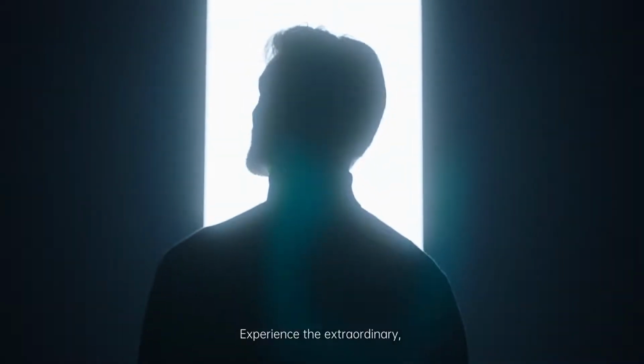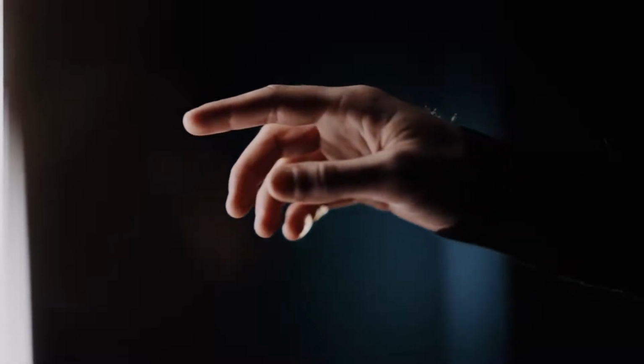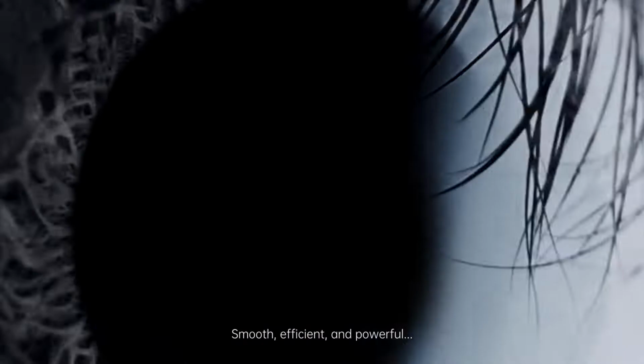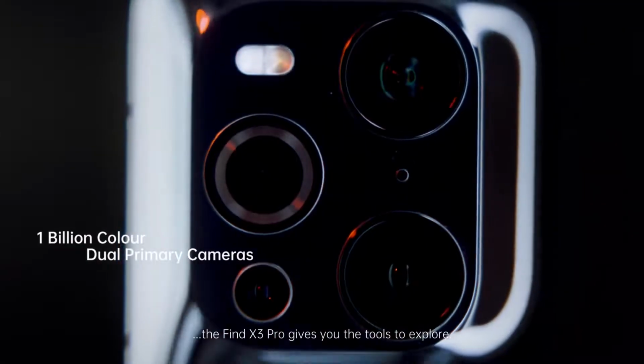Experience the extraordinary on a screen like no other. Smooth, efficient, and powerful. The Find X3 Pro gives you the tools to explore.